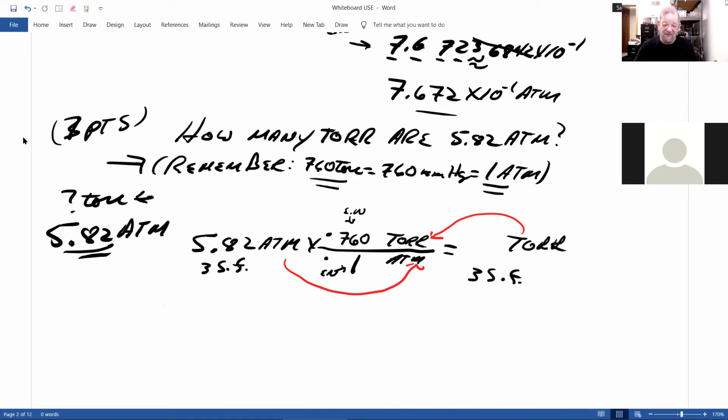Before I go to my calculator, notice atmospheres is divided by atmospheres. That cancels out because anything divided by itself is one. Anybody have any nightmares seeing this being drawn in front of them? I hope not. But anyway, it's always good to remember that. And I'm left with torr, so I'm on the right track. And now I can pick up my calculator, and my calculator gives me the following number.